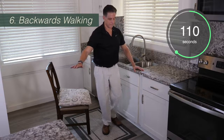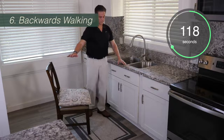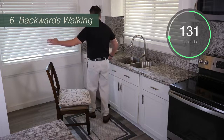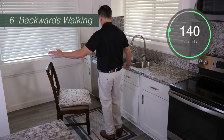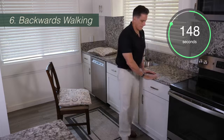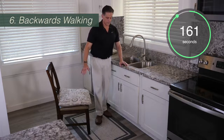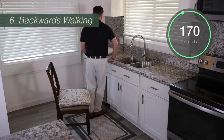Now, as you get better at this exercise, you can start to lift your hand up higher off the counter. Instead of gliding your hand along the counter, you can keep your hand up in the air while you're taking the steps back. You can also make it more difficult by taking longer steps. You can do that either while you're holding the counter or if you're letting go of the counter. You can try to take a little bit longer step. But make sure that you're not doing this away from the countertop. You need something to hold on to just to be safe if you're doing these balance exercises.